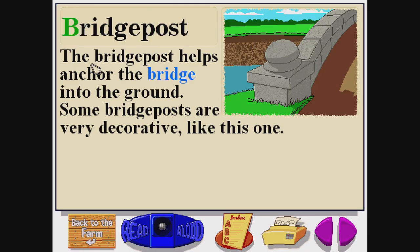Bridge post. B-R-I-D-G-E-P-O-S-T. The bridge post helps anchor the bridge into the ground. Some bridge posts are very decorative, like this one.